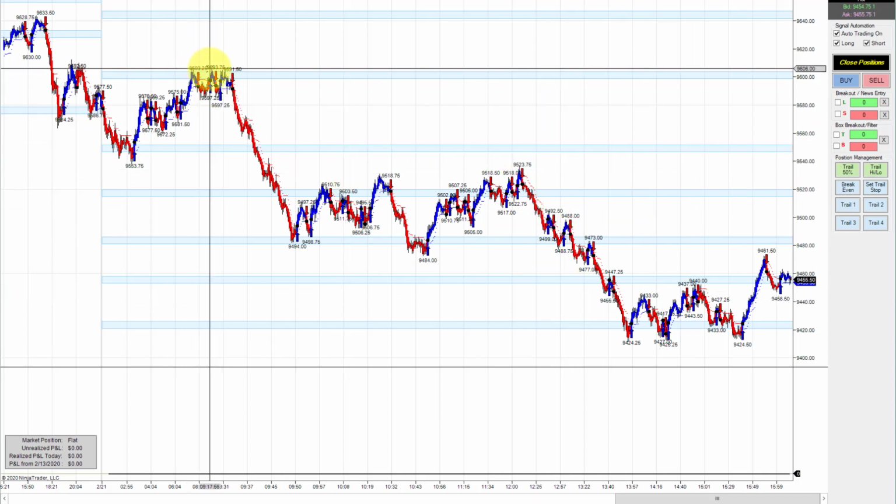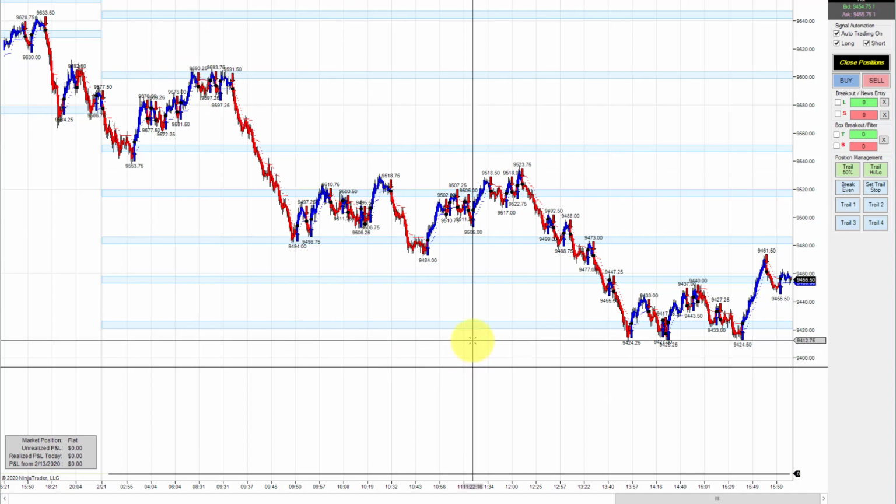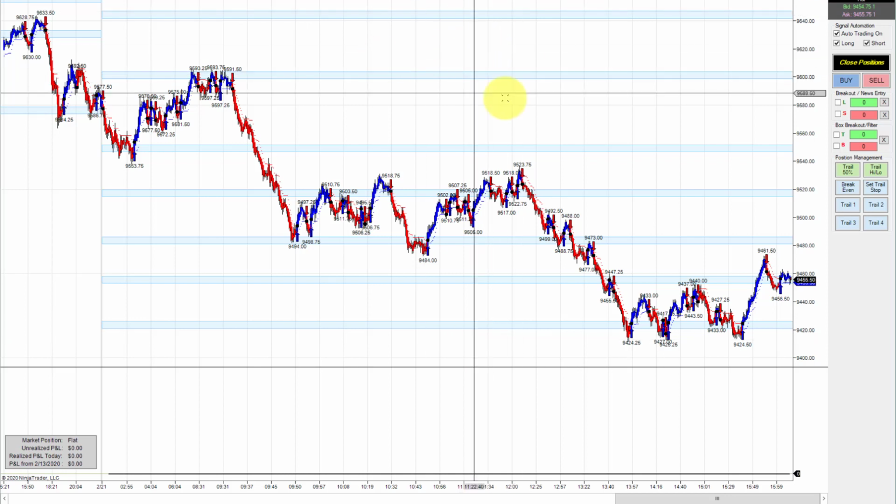Also wanted to point out that today's range, the high was around 96.05 or so, and the low for the regular session was 94.12. So that's roughly almost 200 points. It's 800 ticks in the NASDAQ. Just a huge day.